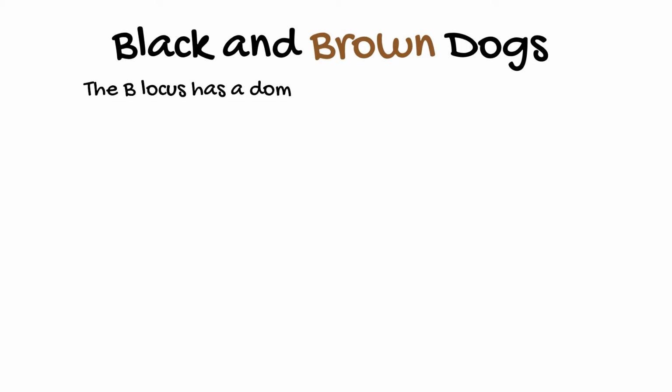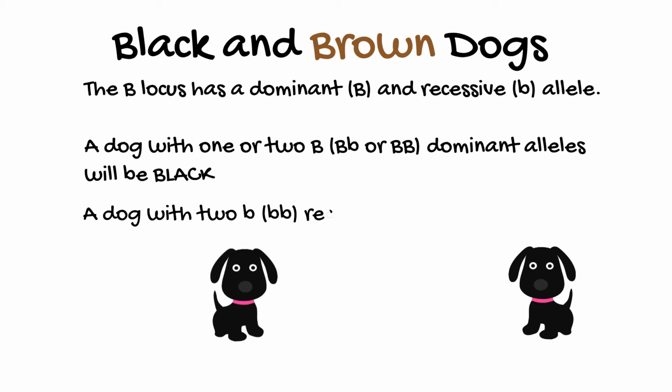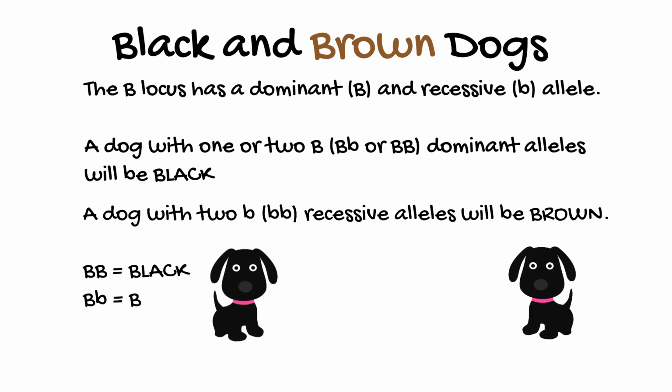Black and brown dogs. The B locus has a dominant and recessive allele. A dog with one or two dominant alleles will be black. A dog with two recessive alleles will be brown.